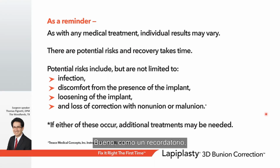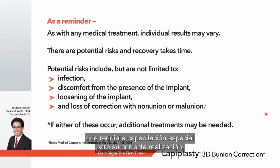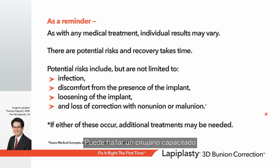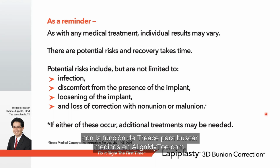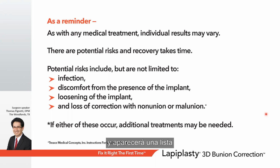Okay, so as a reminder here, this procedure is an advanced surgical procedure that requires specific training to perform properly. And you can find a trained surgeon using the doctor finder function by visiting alignmytoe.com and entering your zip code in that search engine, and a list of the nearest surgeons trained in the technique will come up.